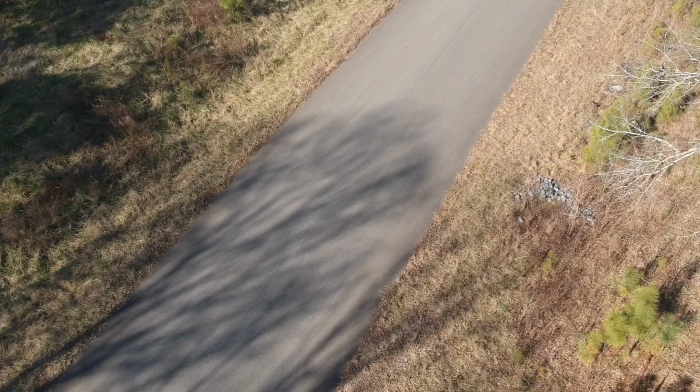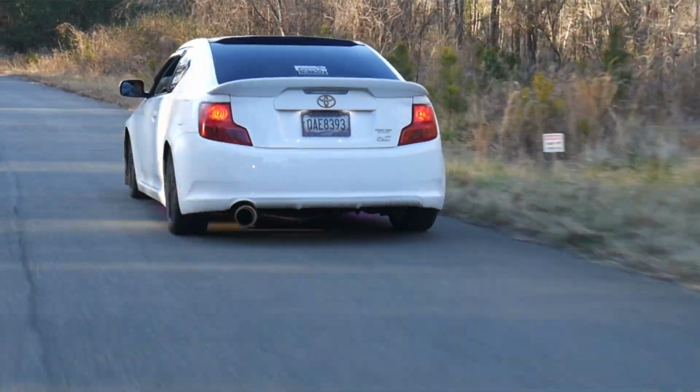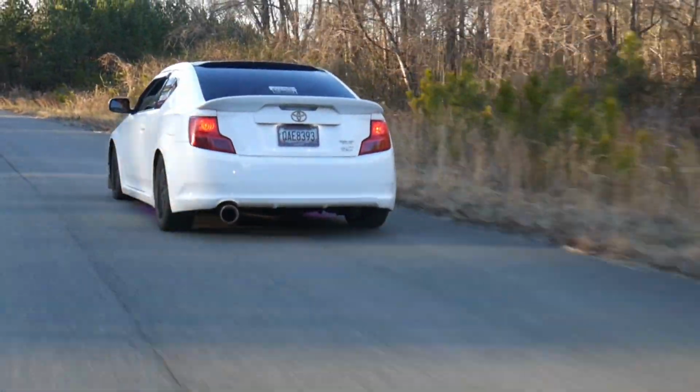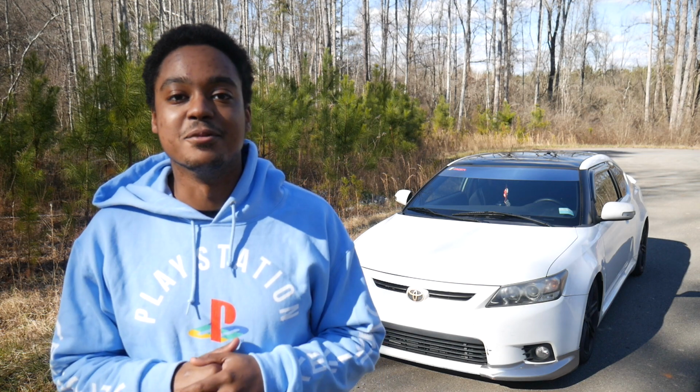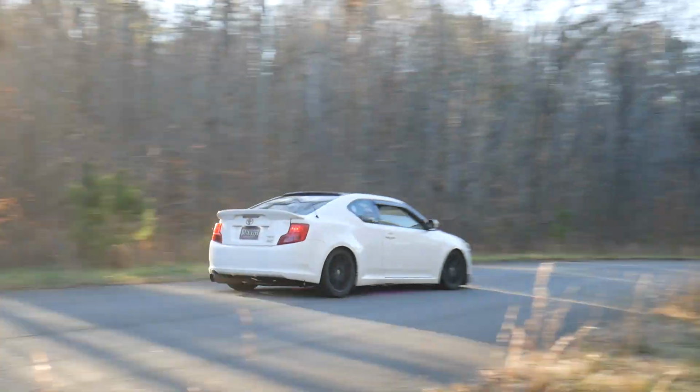Now let's talk about driving. The Scion TC is a very low-powered car, so you have to keep it up in the high RPMs to really enjoy it. I'd say about 4 to 5,000 RPMs to be happy and moving. The car handling though is another thing. It bites and it turns very well and is able to keep grip through those front tires.